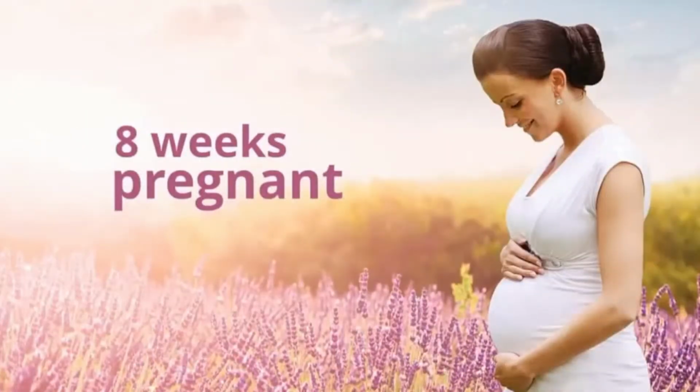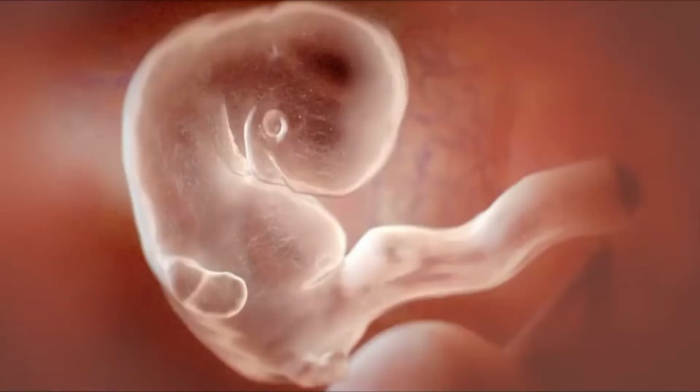8 weeks pregnant, your baby's development. This week, hands and feet are forming tiny fingers and toes, and those arms are able to flex at the elbows and wrists. At this point, eyes begin to develop pigment, and genitals are forming too, although it's still too soon to know whether you're expecting a boy or a girl. If you feel like taking a guess though, have some fun with our baby gender quiz.